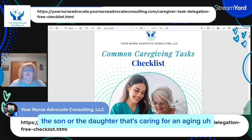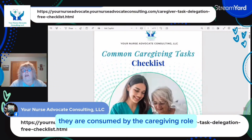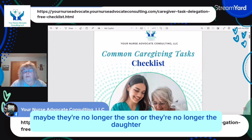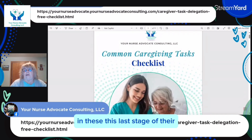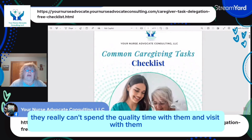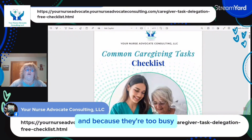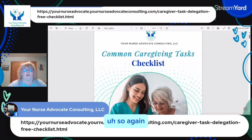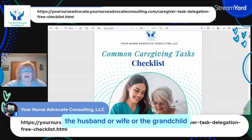Oftentimes what happens is the son or the daughter that's caring for an aging loved one is consumed by the caregiving role. They're no longer the husband, no longer the wife, maybe no longer the son or the daughter, and in this last stage of their mom or dad's life, they really can't spend quality time with them, visit with them, and do social things with them, because they're too busy and too overwhelmed with the caregiving responsibility. So again, allow yourself to be the son or the daughter, the husband or wife, or the grandchild.